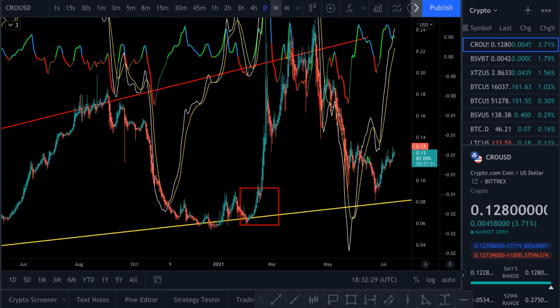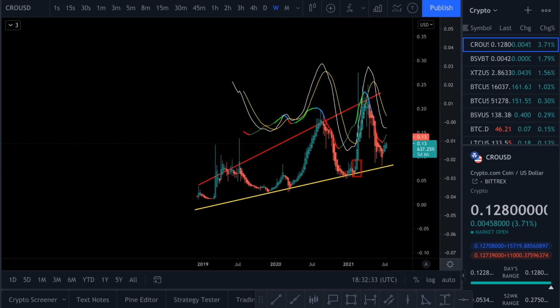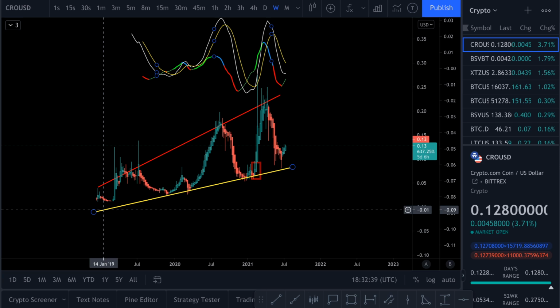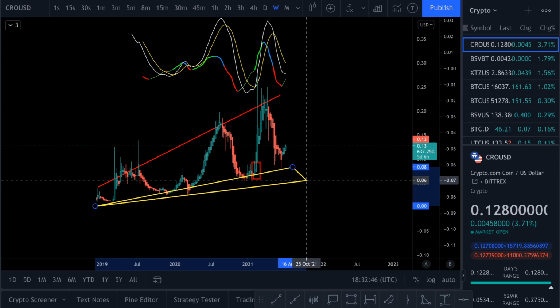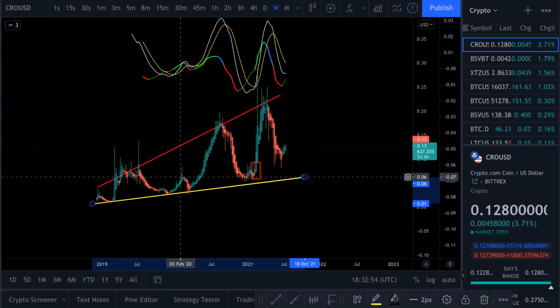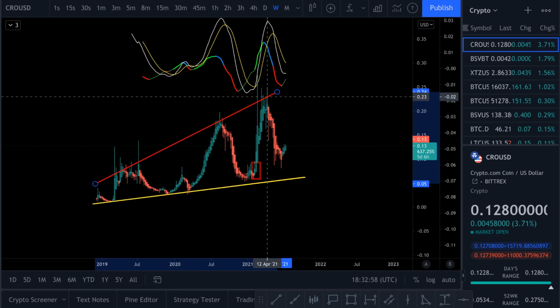So what we notice about CRO is it's in this structure here. This is the support line so far. We have not a lot of data on it, but this is what I've deemed the support lines, something along this general area. This is like the general support-ish area here. All right, and then something like that. And then here's the resistance line, this general area, something like that. And this is what's happening.